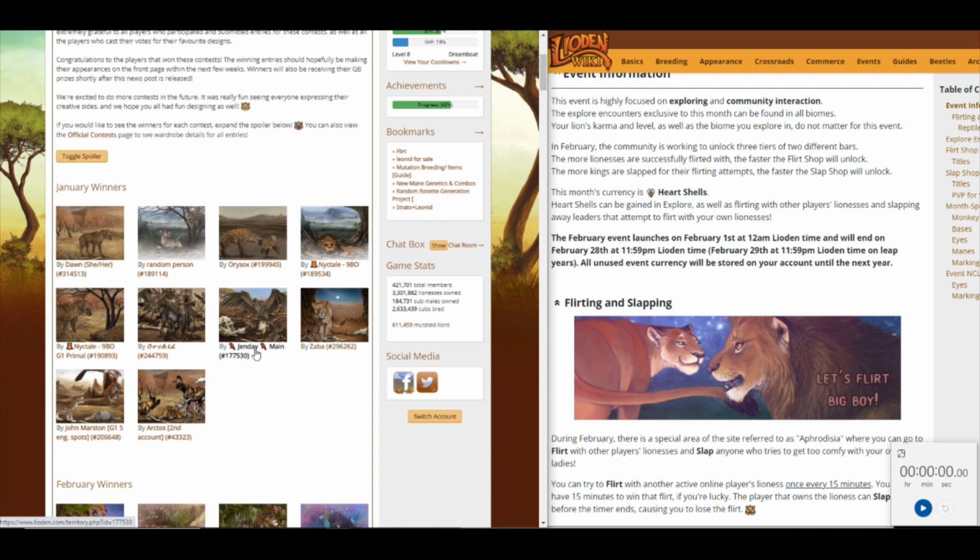I do remember that it said you did not have to pick only decor or items just for that event. You also did not even need to include a lion in that design. And then for the winners, there were multiple winners picked. I believe they did get some gold beetles as a prize, but also their design is featured on the homepage throughout that month. I wanted to do my own similar challenge for this.